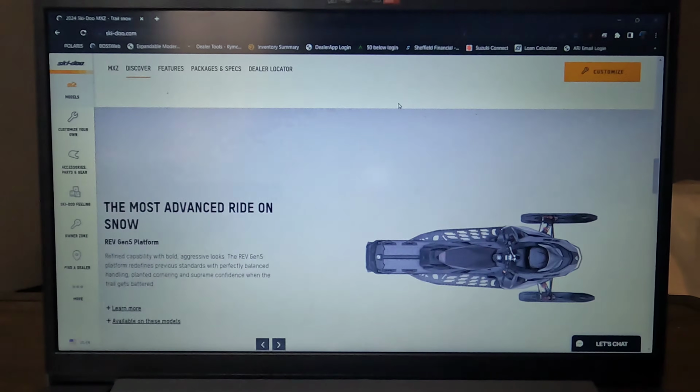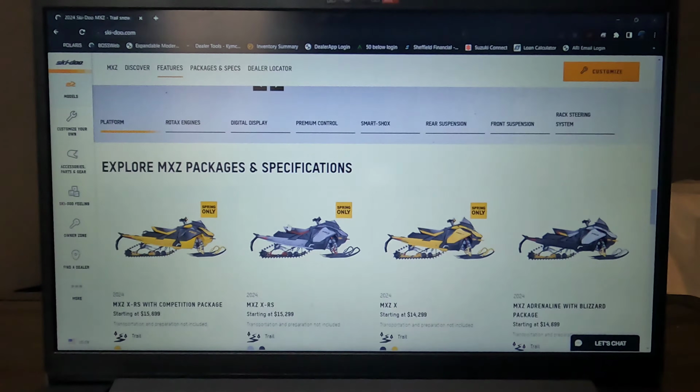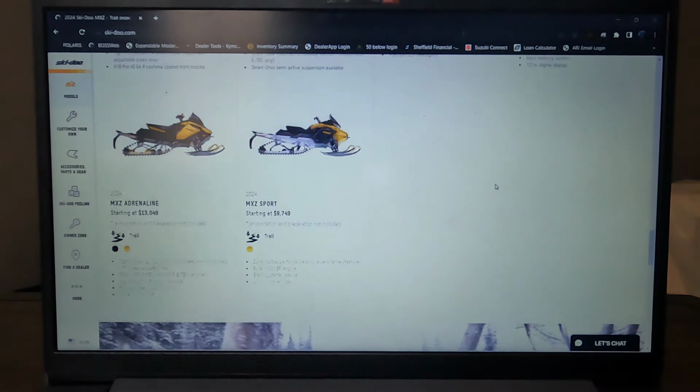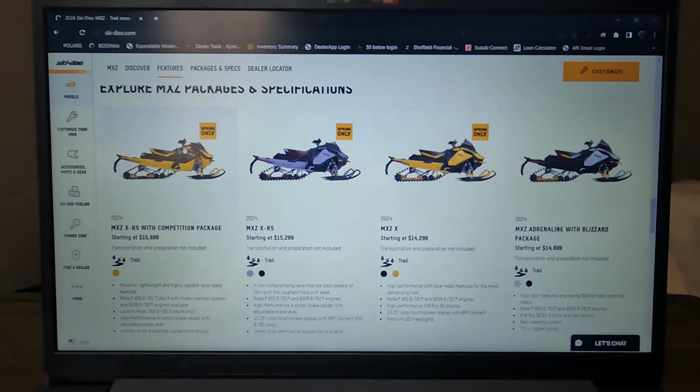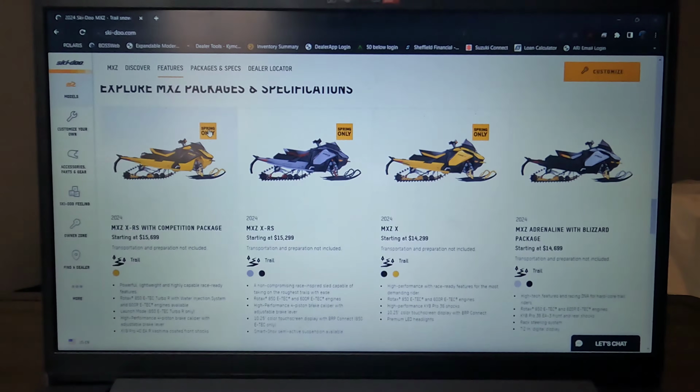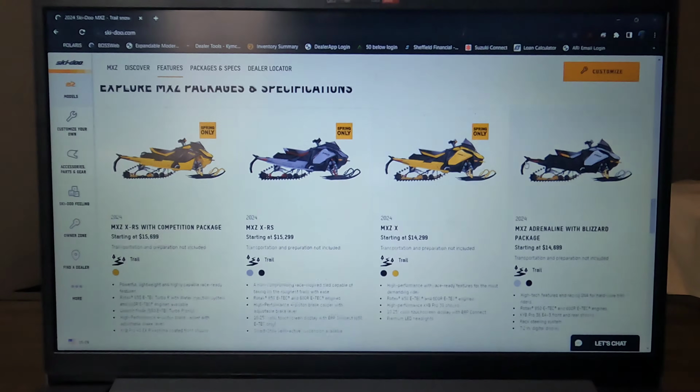So as you scroll down here, they're going to give you some specs on them, some different models down here, etc. So one thing I will show you right here, these first three sleds here, they all say spring only. What that means is that machine is only available to order right now during snow check. You won't find these sleds on dealers' floors. These are not a stocking item, so these would have to be pre-sold snowmobiles, like I said, during spring check, which is now through March 31st.